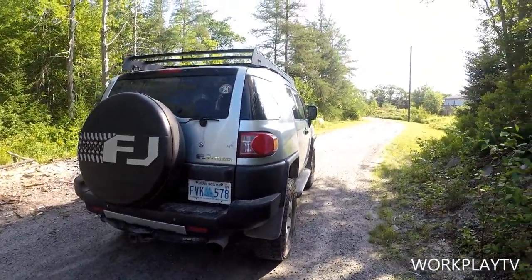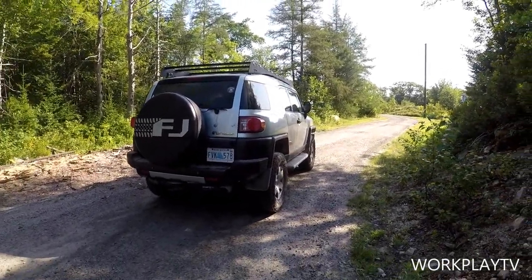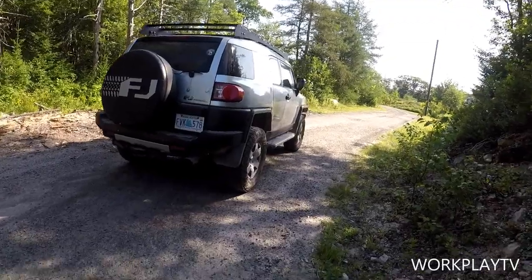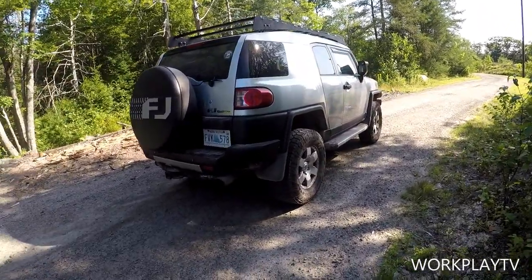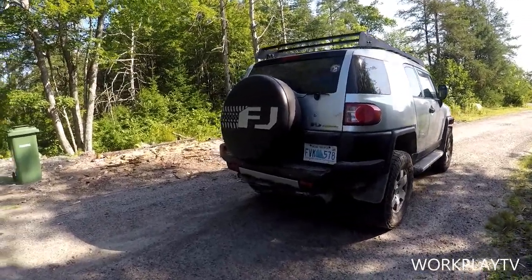So just looking around at the rig, like I said, I really love the look of this thing. It's sporty. It gets you into some tight spots very, very easily. I had this in some snowstorms. I posted a video of going back my camp road with it, and it works great.